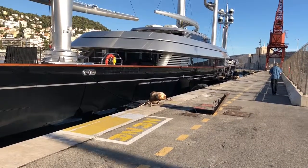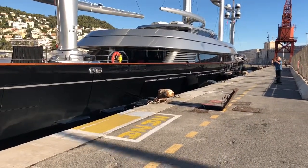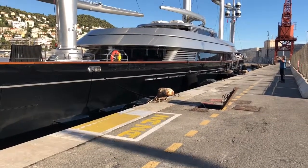This is looking, well, it's much longer than the Tehran, which is 125 feet. So it's gotta be 250 feet. I don't know.